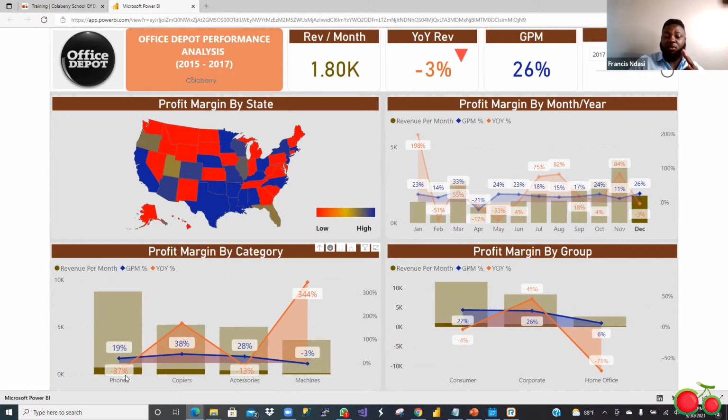What Office Depot can do is, instead of putting so much investment into office phones, divert that investment and reinvest that money into something that can bring in more revenue. For instance, just look at the next item after phones. It says copiers, and copiers is at 169%, which means it is bringing in enough money for Office Depot. That is one area they can always reinvest money in.